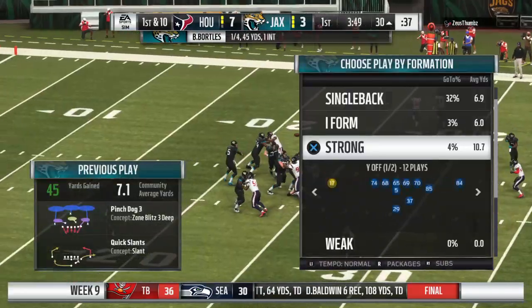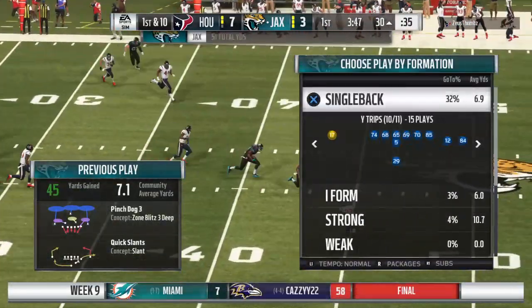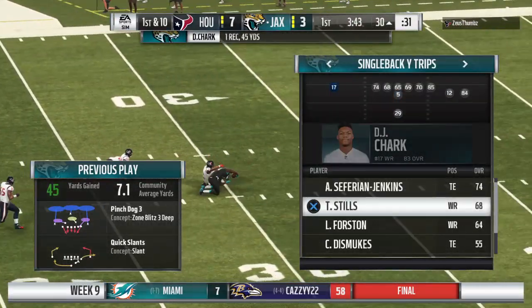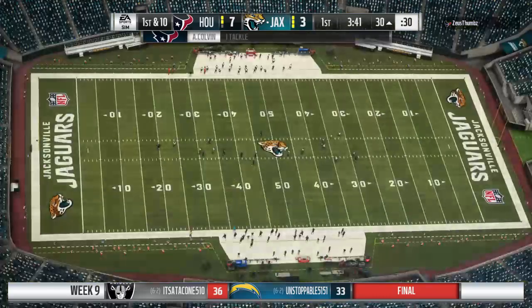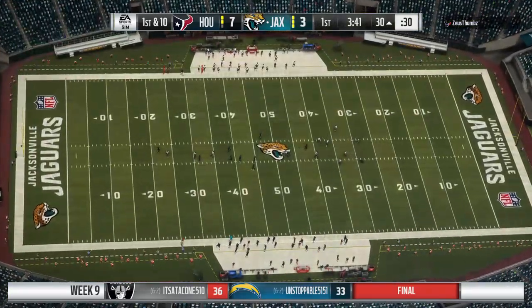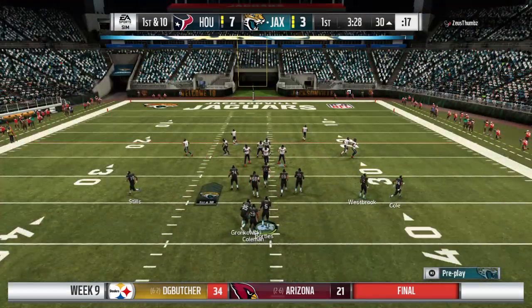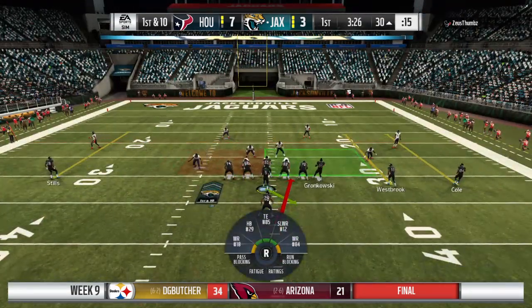And he gets all the way down to the 30-yard line. A big 3rd down play there for the Jags. 45 yards. So the big play has him all the way down to the 30 now for 1st and 10.